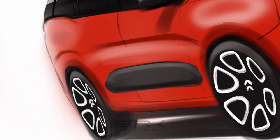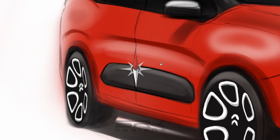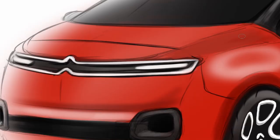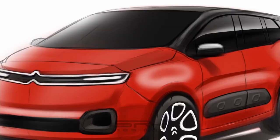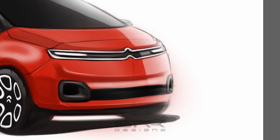I add shut lines to the sketch. These lines, while suggesting the panel gaps, also help in providing information about the surface forms. Now I add some elements on the side cladding and make a few more tweaks. Finally, I add some more highlights and here you have the final result.